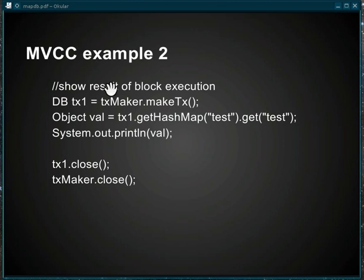Here is the second example, a continuation of the previous one. The other way is to instantiate the transaction manually. First you call TxMaker makeTx, which makes a transaction. Then you instantiate the hash map from the transaction, and you get some stuff, and then you have to close the transaction. Not closing the transaction is bad practice, because it will lead to resources not being released, and you will eventually run out of memory or disk space, depending on how transactions are configured to store the data.